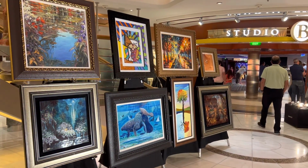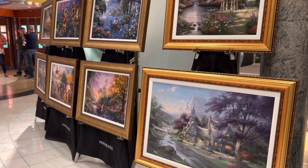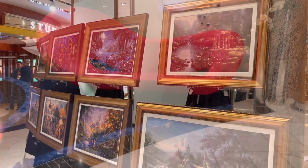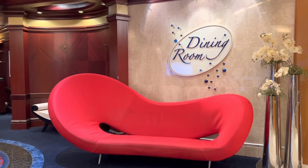Outside Studio B, you'll find the Art Gallery, where you can attend auctions and shop for artwork. Near the aft on Deck 3 is one of the main dining rooms.